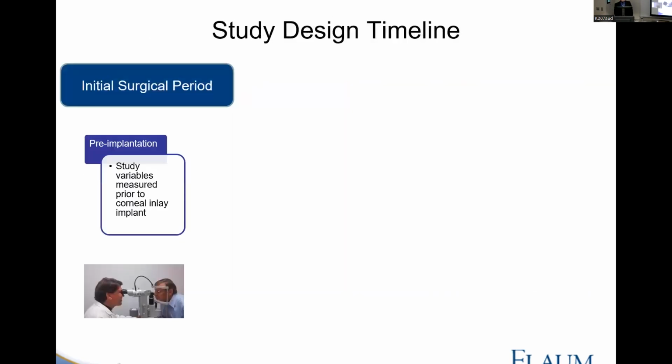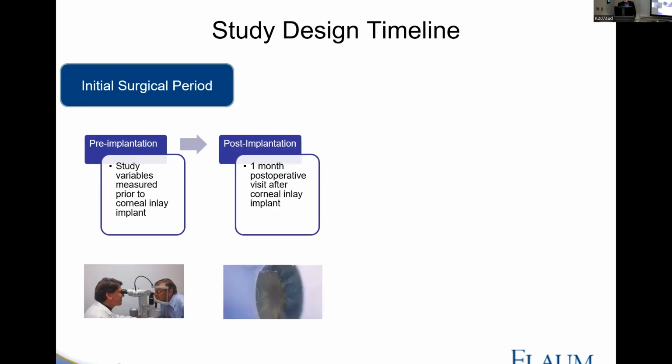The confusing part about this is the timing of all the periods, so I'm going to go over it really briefly. The first initial period is pre-implantation, when we first evaluated these patients to see whether or not they should get this inlay. Afterwards, we put the inlay in. We then checked the outcomes 1 month later to see how they're doing.